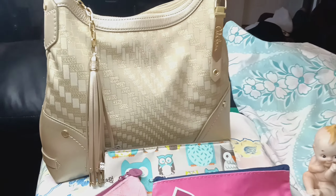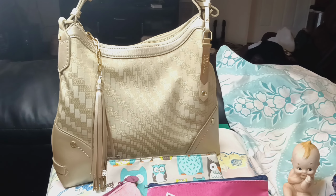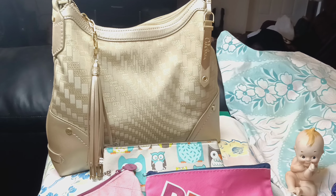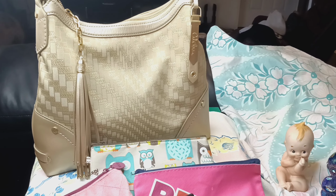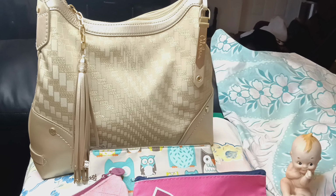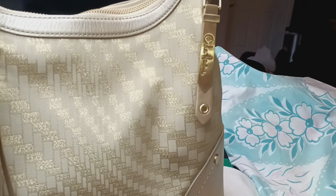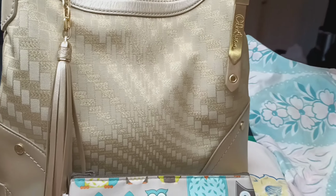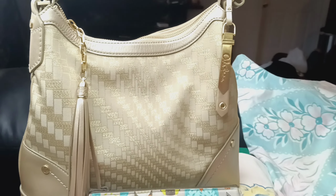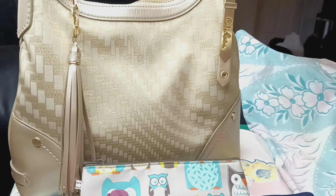Now, the purse that you're looking at, this purse is fabulous. I'm not kidding you. This is a Cole Haan. It is spelled C-O-L-E-H-A-A-N. I've actually had this for quite some time. I just thought maybe one day I would use it or whatever. If you're familiar with Cole Haan, you definitely know it's nothing but quality. It is absolutely beautiful and in very good condition.